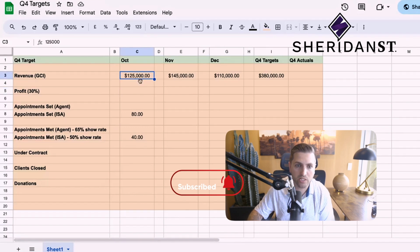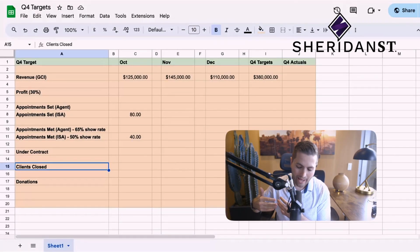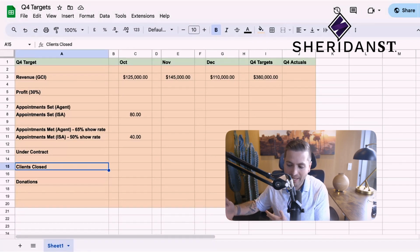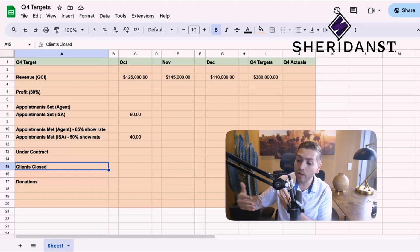So again, what you would say is, based on a profit perspective, adding 30%, you build out the numbers there, but then you go down further. And these are the numbers that I really like after setting the revenue and the profit goal. How many appointments set, how many appointments met, how many under contract, and how many closed monthly do I need to do in order to create the result I'm looking for? Generally, we want to work backwards. In the beginning, when we're creating projections, if we don't have numbers to go up against, we just have to create the projections to begin with, and then figure out how far we are away from those projections.